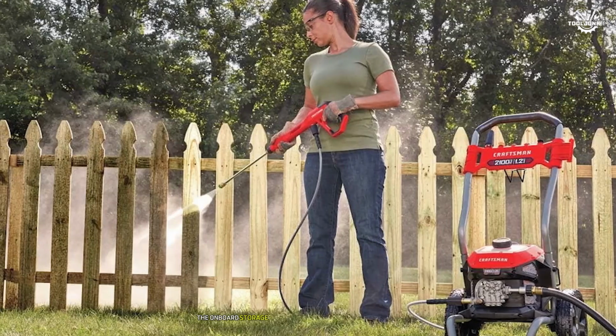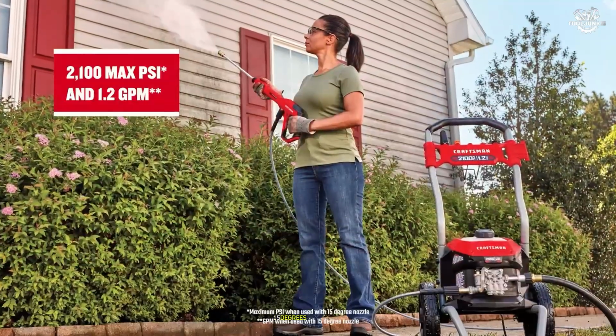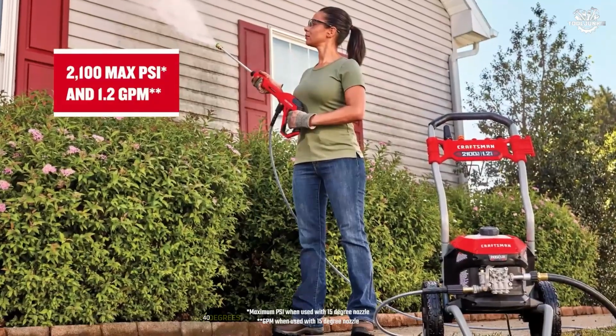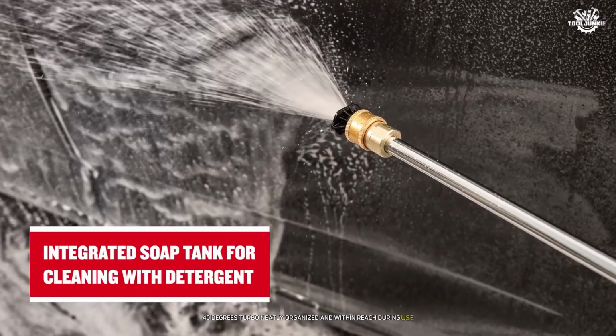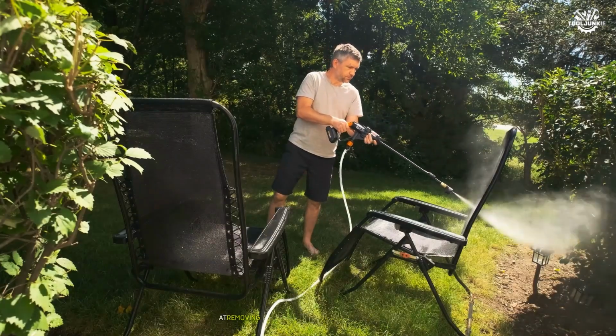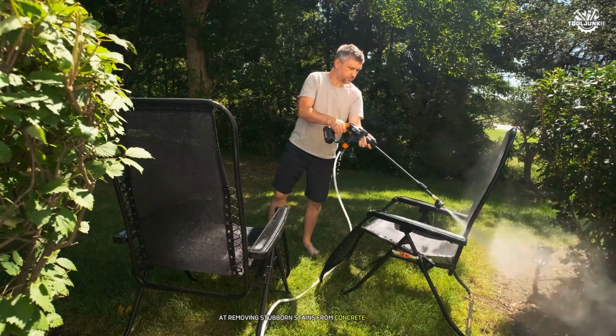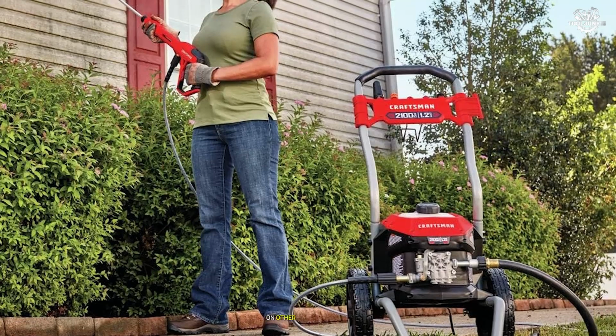The onboard storage keeps all accessories, including 4 nozzles, 15 degrees, 25 degrees, 40 degrees, turbo, neatly organized and within reach during use. During testing, I found the turbo nozzle particularly effective at removing stubborn stains from concrete surfaces. It cut through grime much faster than standard nozzles on other models I've used.